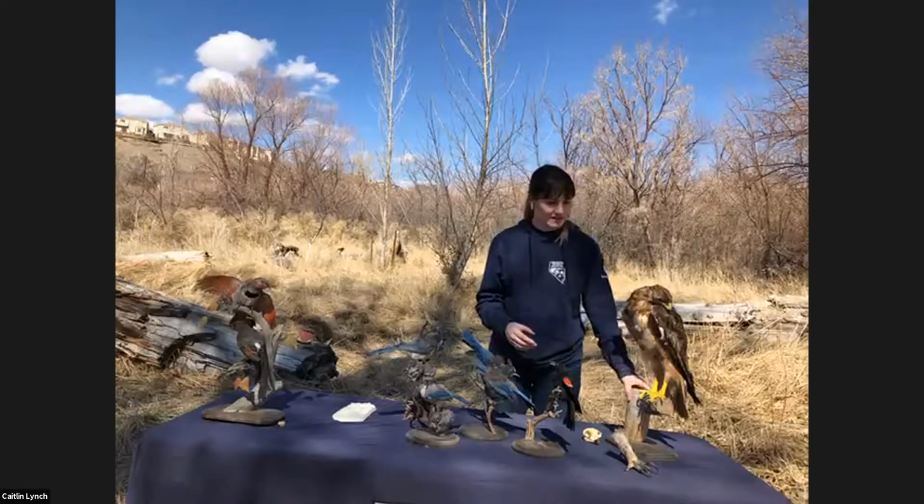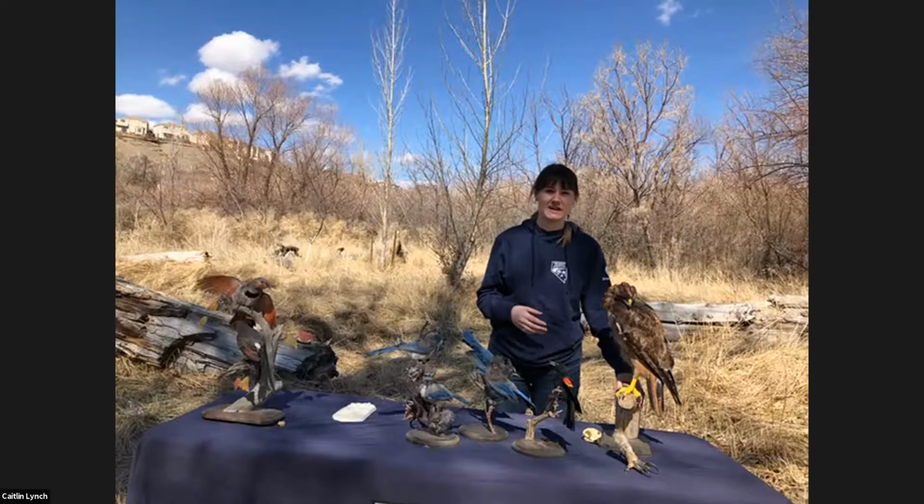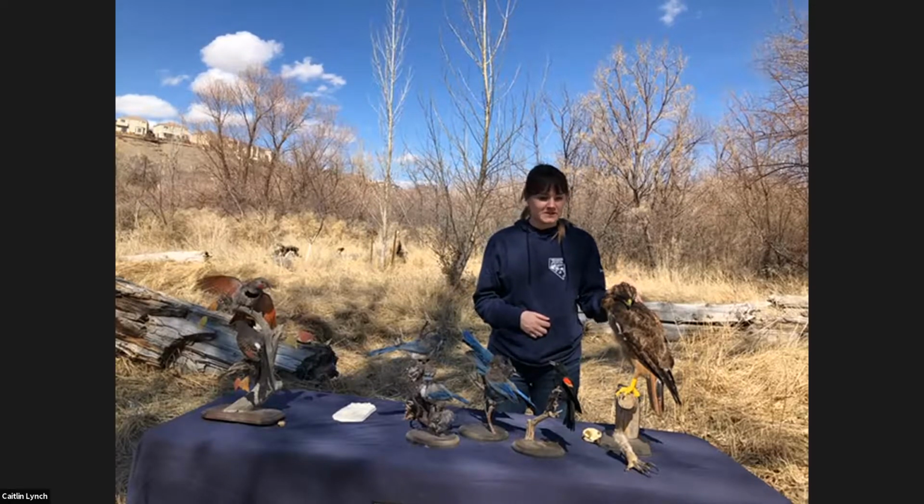The other thing that they have is that they're going to be very agile flyers. They have a carnivorous diet, and they also have very good sense of hearing. So you'll notice that when you're in the park, these guys are going to be very elusive. They're not really going to be easy to see.